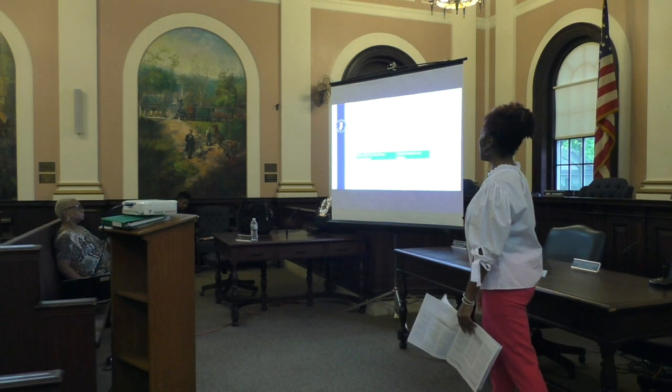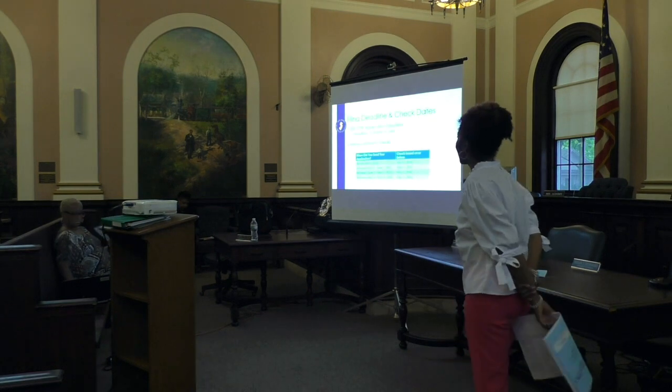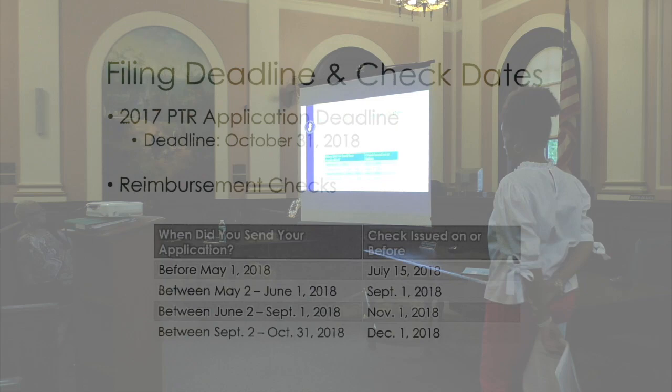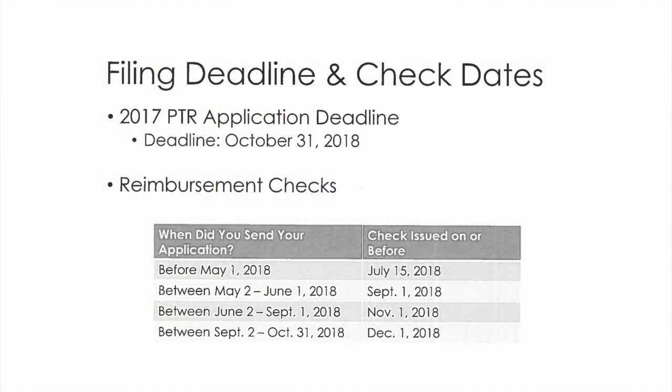Okay. Let's talk about the filing deadline and the check dates, which I always think is exciting when I see it. For the 2017 PTR application, we already know that the deadline is approaching, October the 31st of 2018. So let's say, for instance, you filled out your application before May 1st of 2018. You should have received your check already.